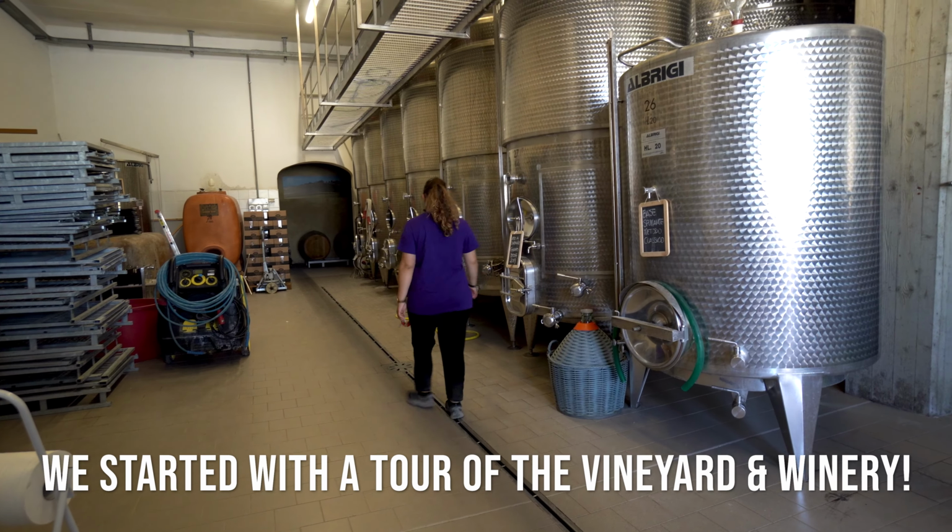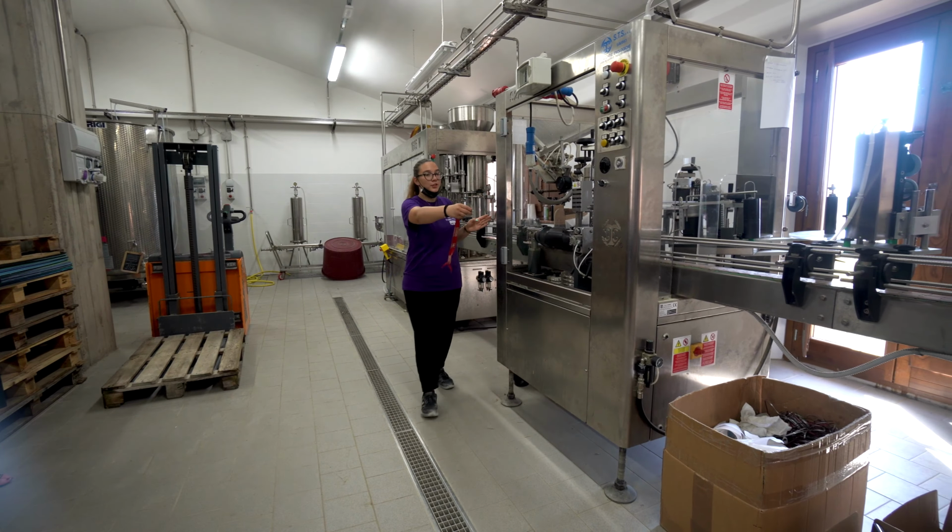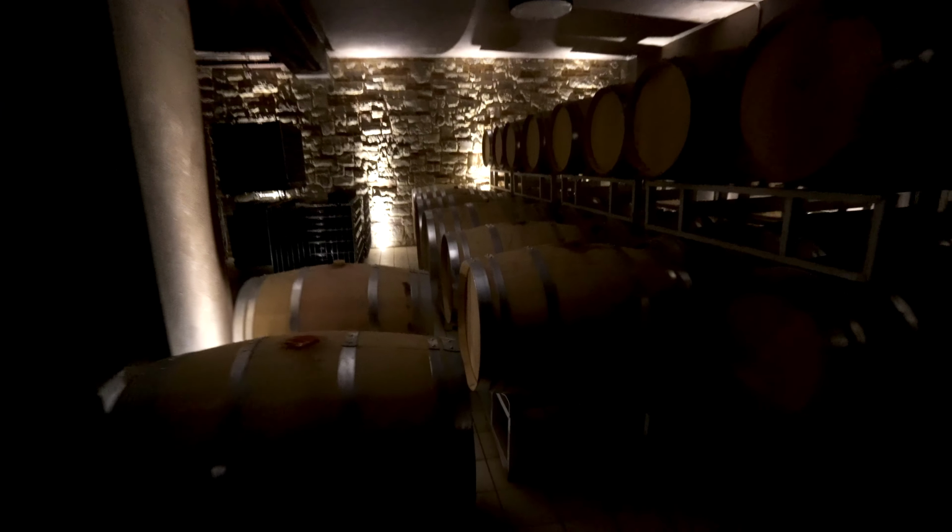Of San Gimignano, so you can find this type of wine only here in San Gimignano. In this other part of the machine we put all the labels that we need.